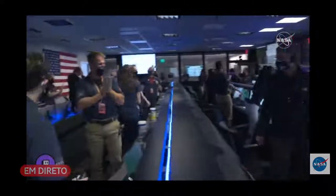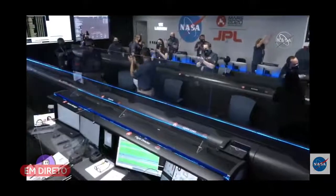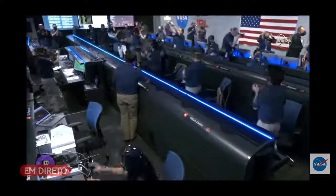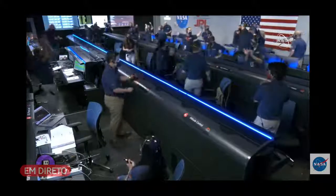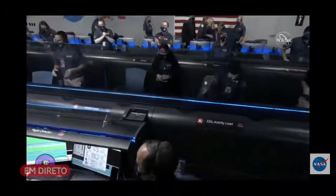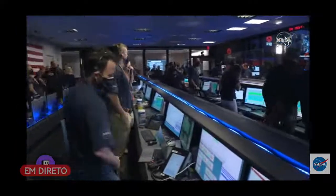At this point, the descent stage has flown away to a safe distance. Perseverance is continuing to transmit direct through Mars Reconnaissance Orbiter to Earth. Oh my God. No reports. They're still getting telemetry from the lander.